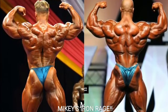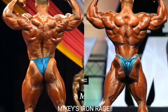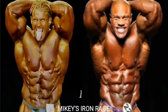I mean, this is just the perfect rear double bicep pose. And in 2013, it just got better and better. So all in all, Phil Heath is going to get the point there. All right, guys, now we got the ab and thigh.